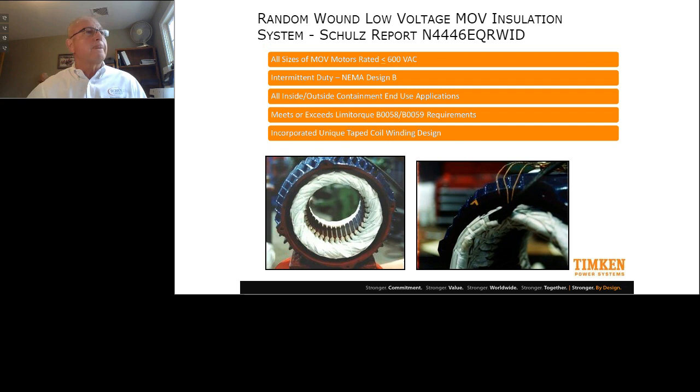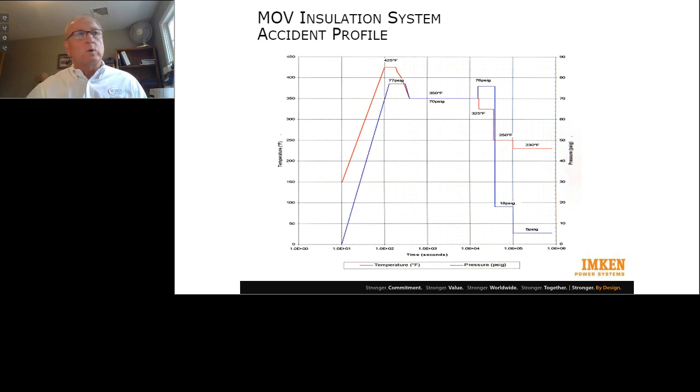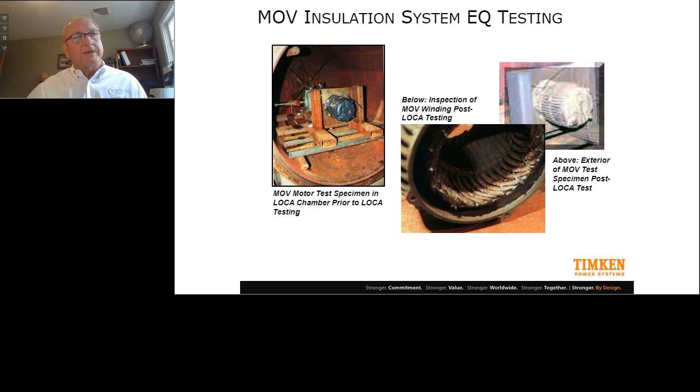This is our EQ parameters for our tests. This is our loss of coolant accident simulation for inside containment. As you can see, up to 425 degrees F peak. That was specifically done to ensure that we envelope the CANDU reactor inside containment profiles. Here are some photos of the MOV motor test specimen inside the environmental chamber being tested, and of course, the post-LOCA testing inspection.